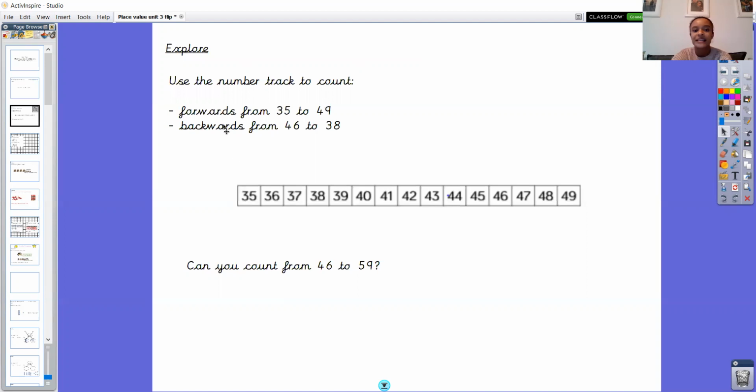So our first job is to count forwards from 35 to 49. So that's the whole of this number track, okay? So we're going to count up. You can use the numbers there to help you. I'm going to stop when we get to 49. Okay, so not starting on 0, starting on 35. So show me your number ninjas again. Okay, starting on 35. 3, 2, 1, go.